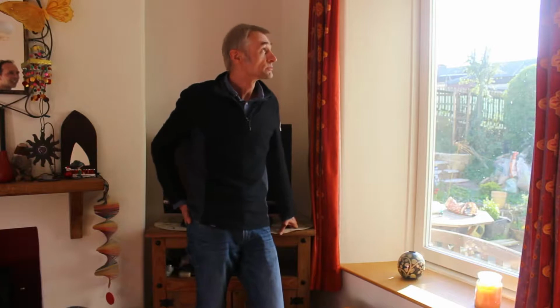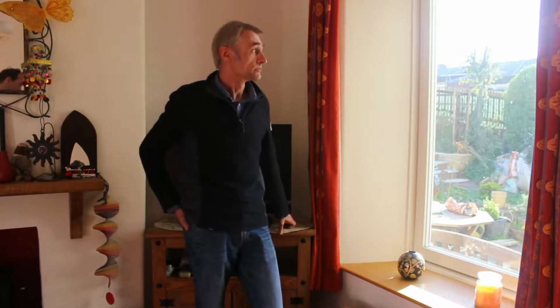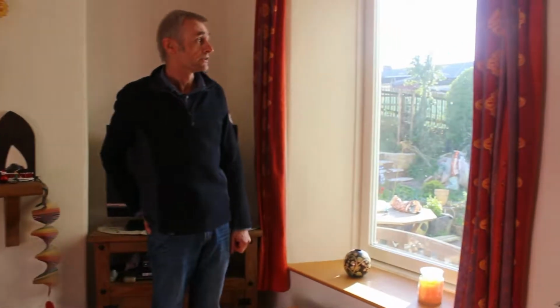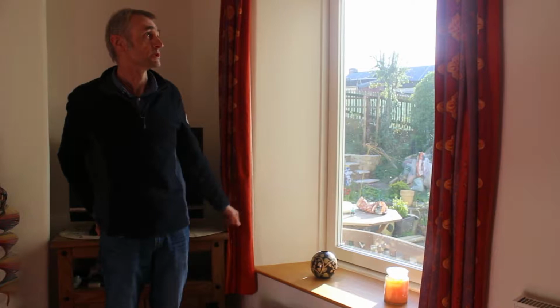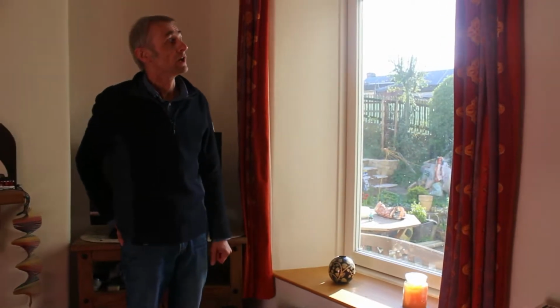So this room shows how we've maximised the light. It used to be quite a dark room. Now we have this large single pane window, and the reveals used to be straight and now angled so as to scoop in as much light as possible. And we've got the lighter colour scheme as well to help.